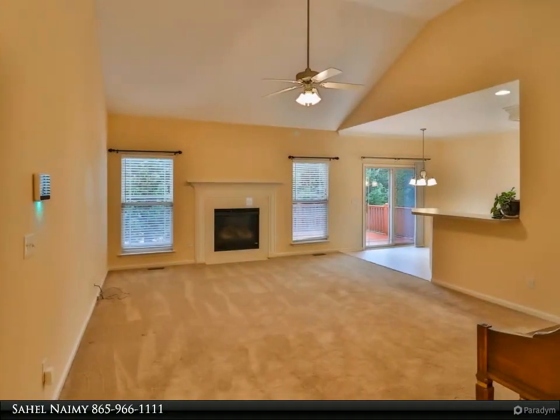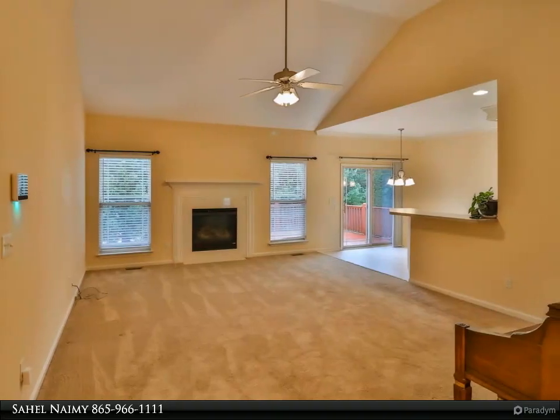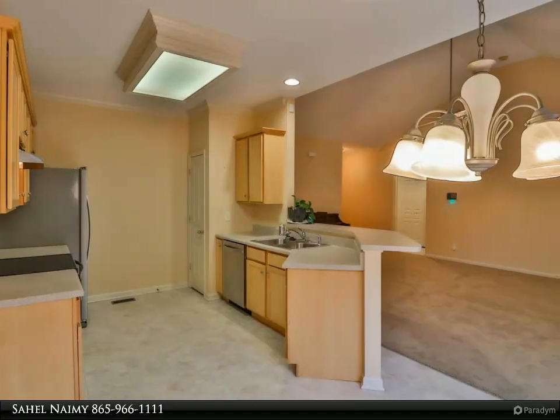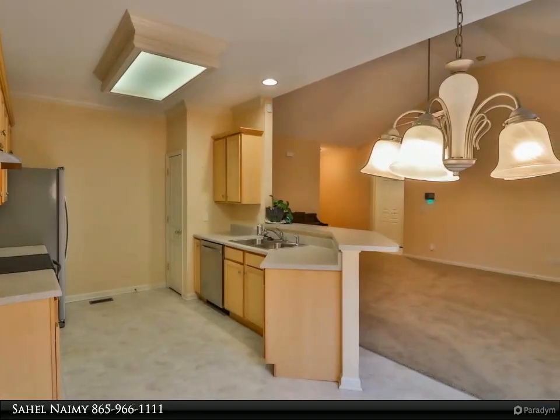Seller is offering 1-year 2-10 home buyers warranty at closing. Washer/dryer and a 2021 Whirlpool stainless steel refrigerator will convey with the property.